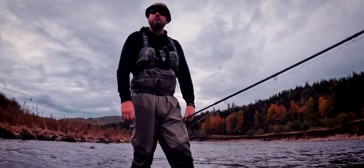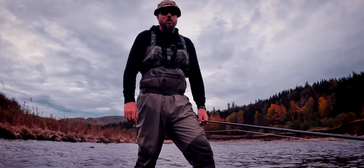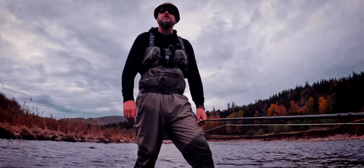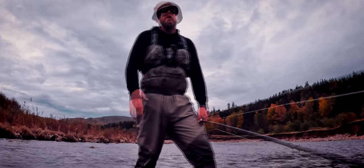But it's really, this place is God's country. I've fallen in love with this river all over again, just coming up here to the Kingross area. It's absolutely spectacular.